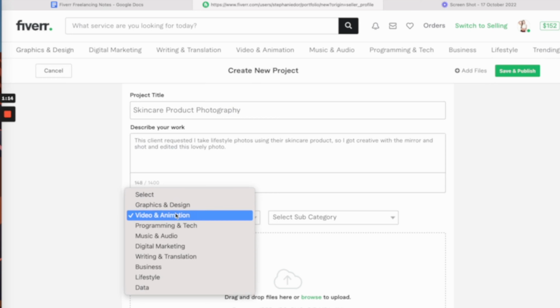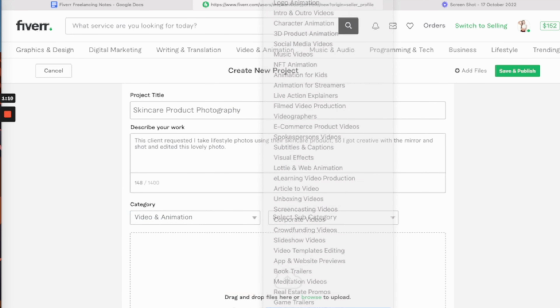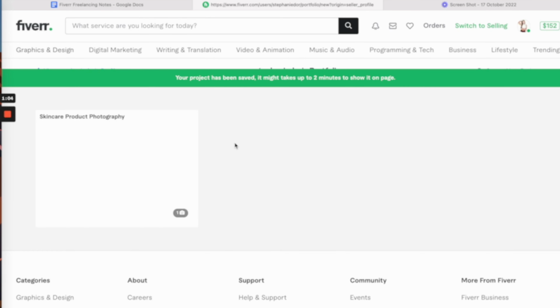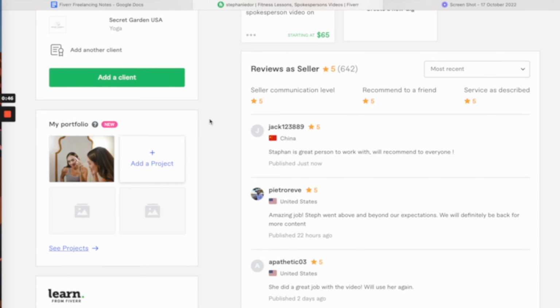Okay, so this one's a little tricky because it's actually under video typically for the photography, product photography. Image is there, and save and publish is in the upper right there. It can take up to 2 minutes to show on your page. So I'm going to take a pause and come back and show you guys what it looks like on the profile page. All right, voila. So it's just a nice way to very quickly share a few of your favorite projects here.